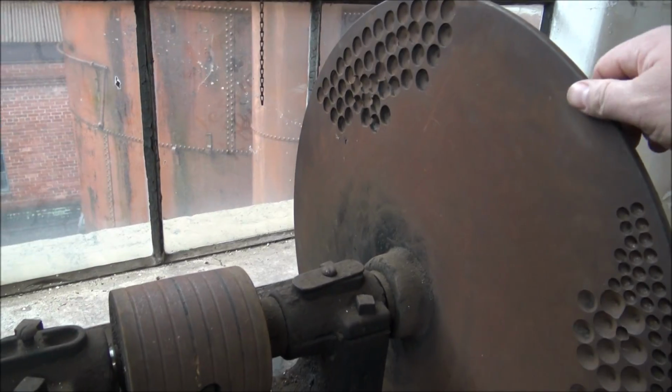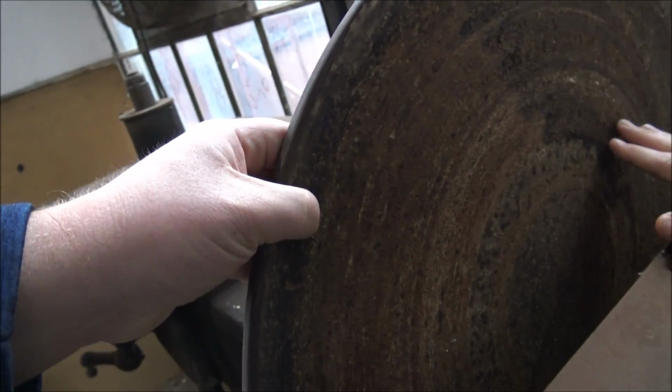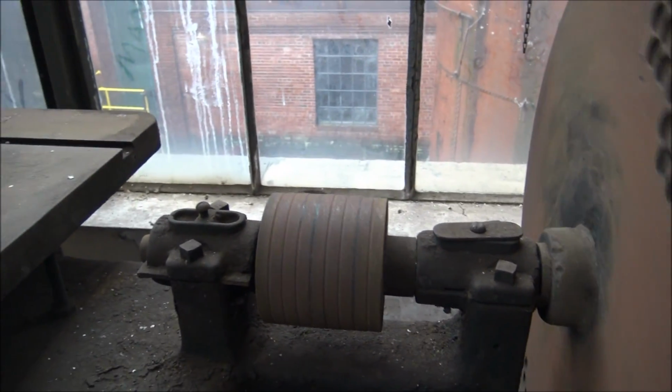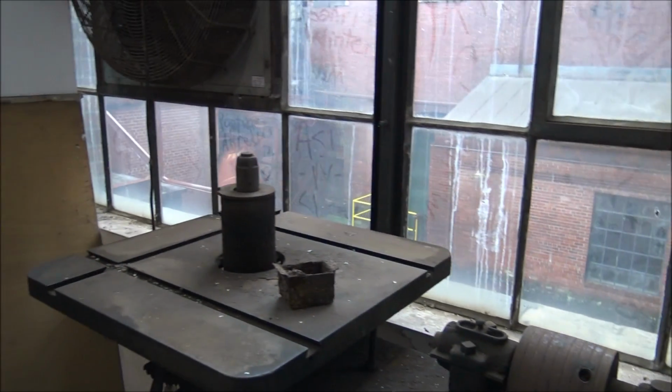This is a pretty cool device. I'm not sure what it was used for. Feel free to comment down below. Grinding wheel, maybe? Oh, yeah. I bet so. Use this, put it on here to lock it into place. Yeah. It's a grinder. Take some skin off of you.